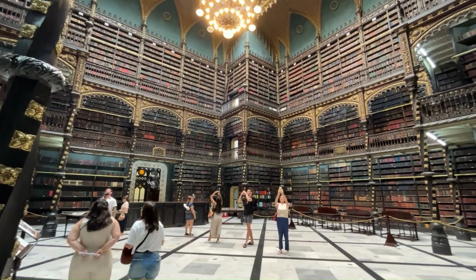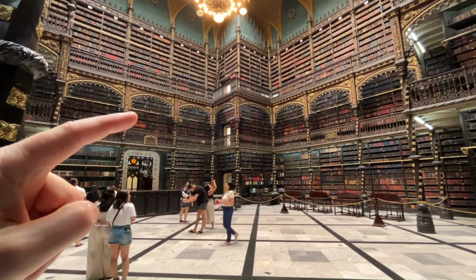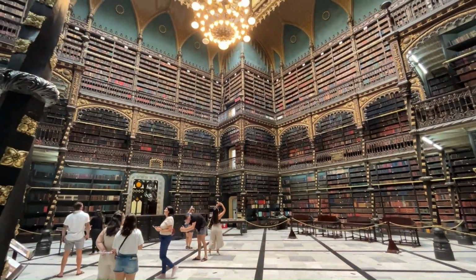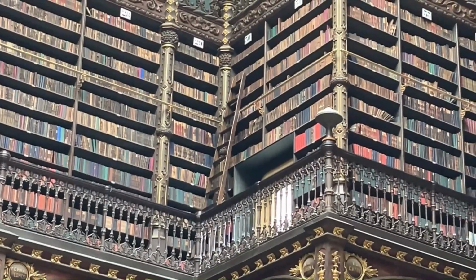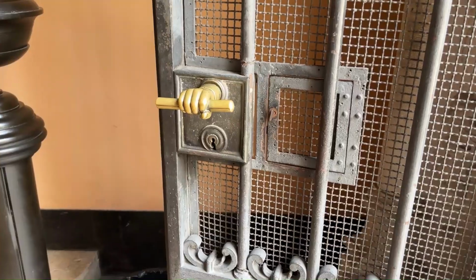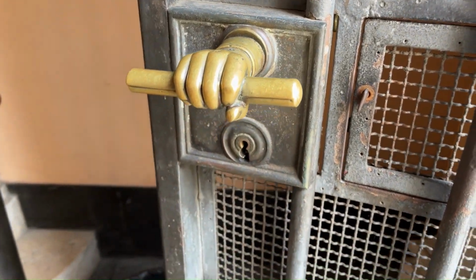So this library has 3 floors of books. 1 floor, 2 floors, and then way up there, 3 floors. And each floor has a ladder because it's impossible to reach the books way up top. Tammy likes the entrance to the library. It's got this door handle.